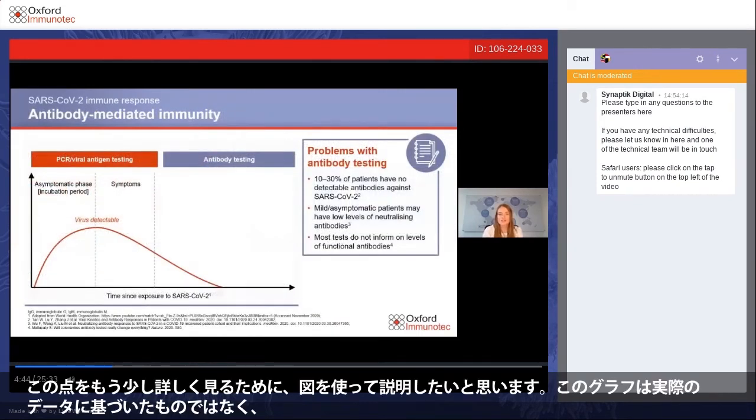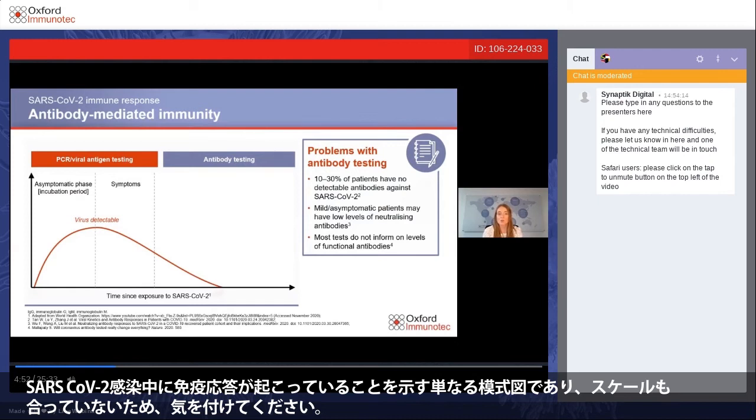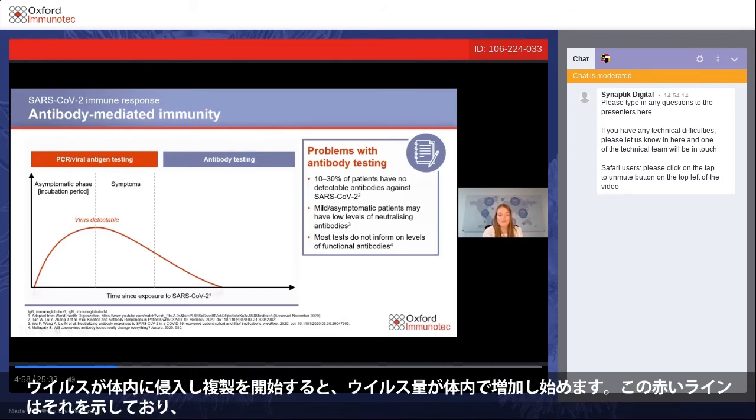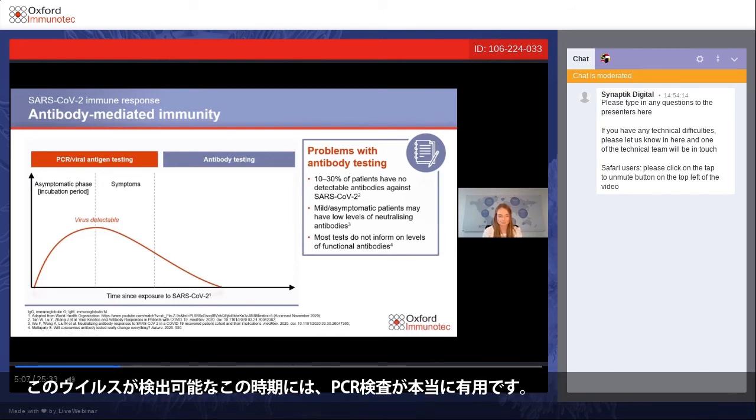So just to look into this a little bit further, I'm going to show this schematic. This graph isn't based on any real data and it's not drawn to scale. It's just a schematic which shows what's happening in the immune response during a SARS-CoV-2 infection. So when someone becomes infected, the virus gets into their body and starts to replicate. And this red line shows that the viral load starts to increase within the body. It's during this time, when the virus is detectable, that PCR testing is really useful.